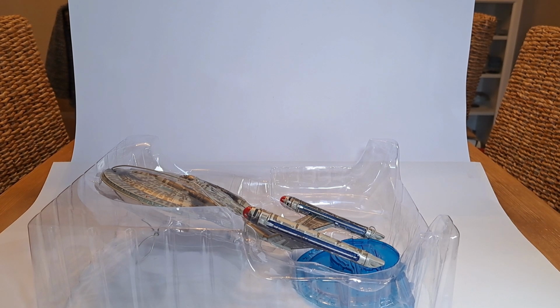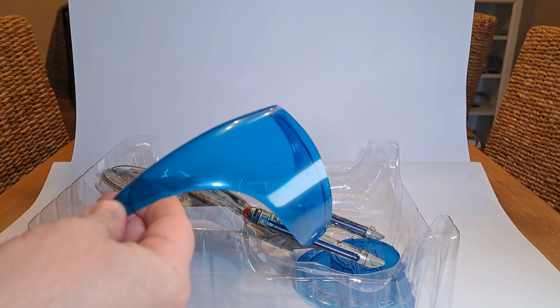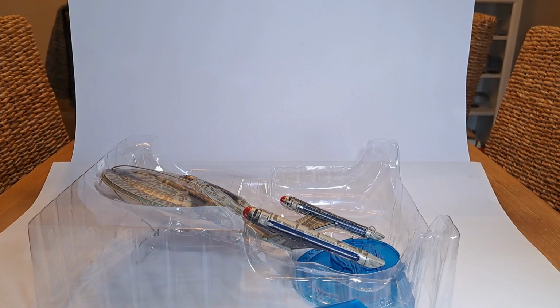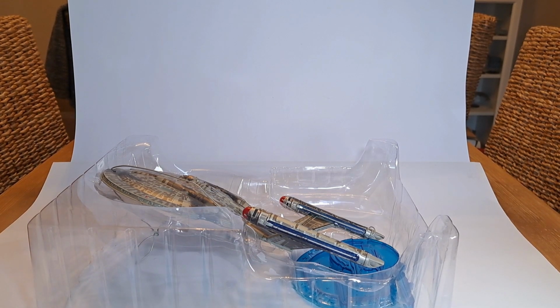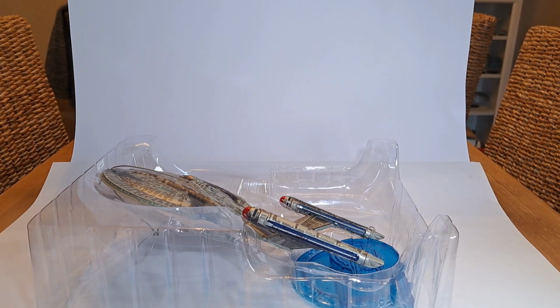Yes, it might be enough actually. So we've got a rather natty, deep blue coloured stand. I guess that's with a view to putting it against the deep blue nebula background that they've given you. So I guess if you just display it in front of that, that might make it make sense.